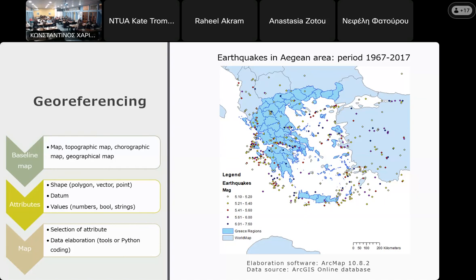The most important attribute is the shape, because shape describes what the object is from a geometrical point of view. For instance, the regions and the countries are described by polygons, okay? Because polygons describe areas. Instead, the dots describe the precise position identified by a precise value of latitude and longitude. Then another very important type of attribute is the datum. Datum is a set of mathematical equations that describe uniquely the position of a place, okay? For instance, the most common datum is the WGS84.